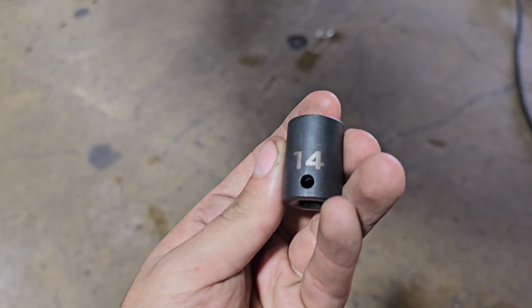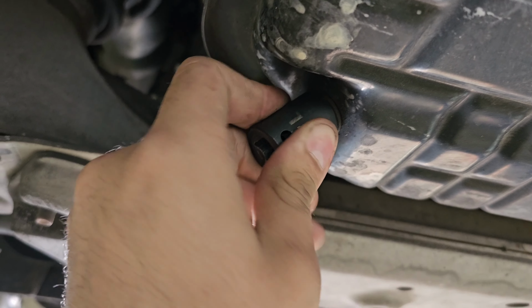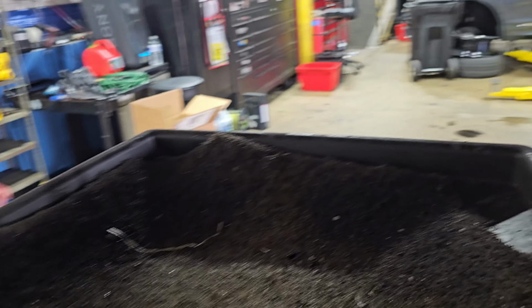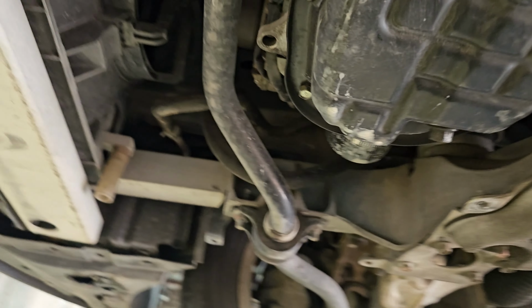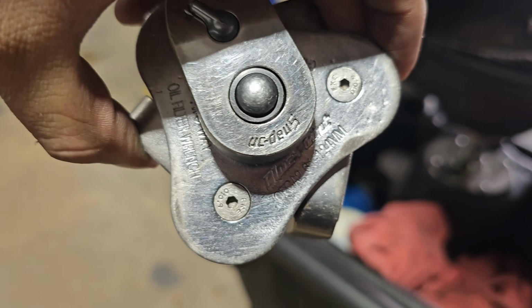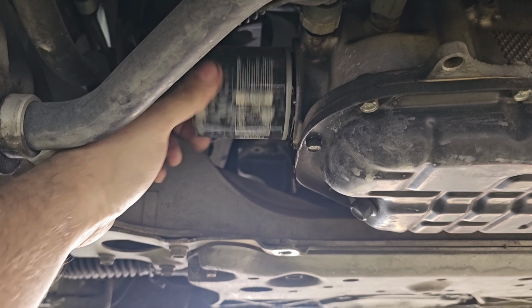Let's see, it should be a 14, which it is. Also, your car will probably have a similar cover to this. It was just a couple 10 millimeters that you'll have to take off to access the oil pan. Just a simple claw tool, this is what I use for all my oil filters. Loosen it up.